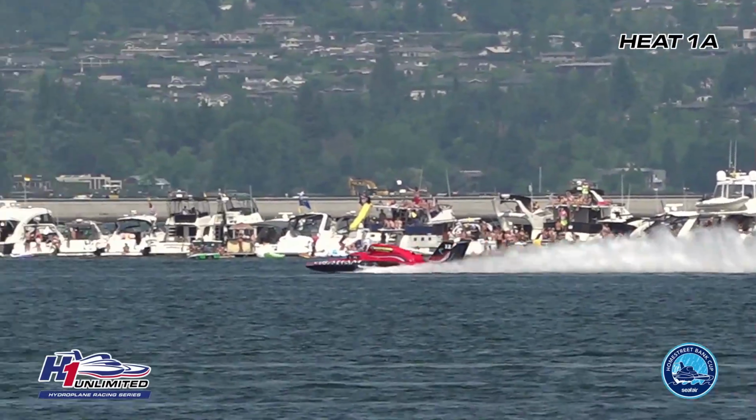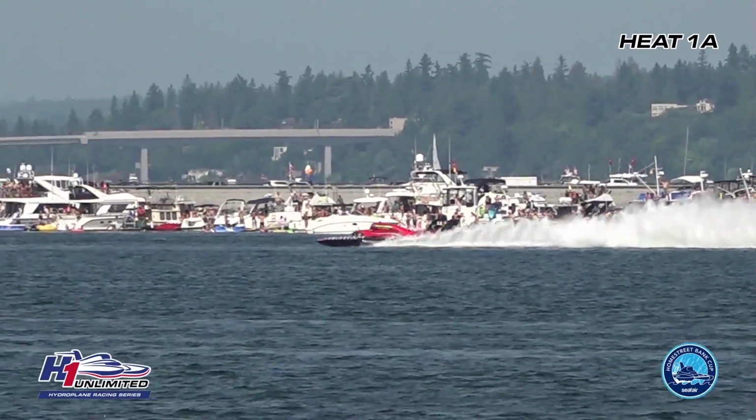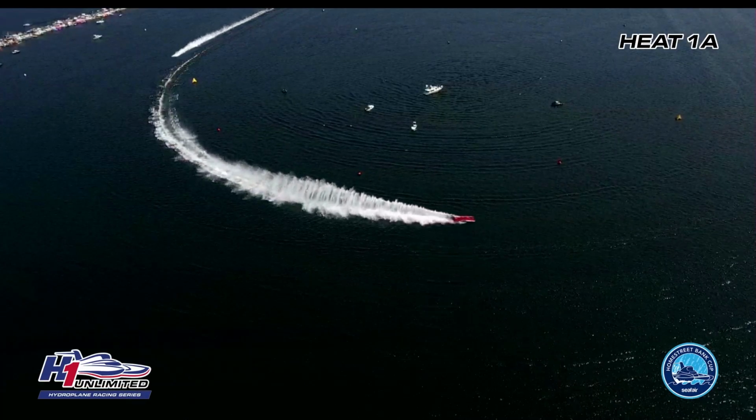Yeah, he smashed the gas. It looks great. And I've got to hand it to the 11 team, too. They're right in there as well. And he's settling back right now, saving the equipment. But he knows what he's got for a boat now. He knows what he has. Now he can go race his part.